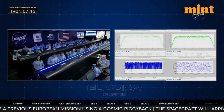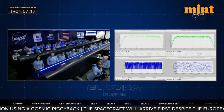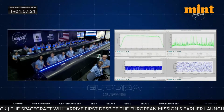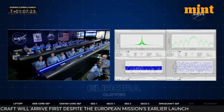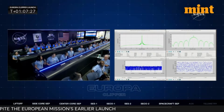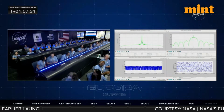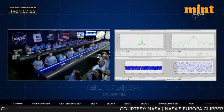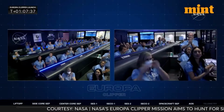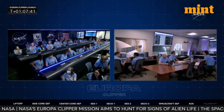We're continuing to monitor the search for a signal. And I believe we have it. Right. There it is. Flight, this is Go Telecom. Flight, this is Cal. We're seeing the signal on the open loop receiver. Copy Telecom. And there you have it. Confirmation of signal from the spacecraft, Europa Clipper.